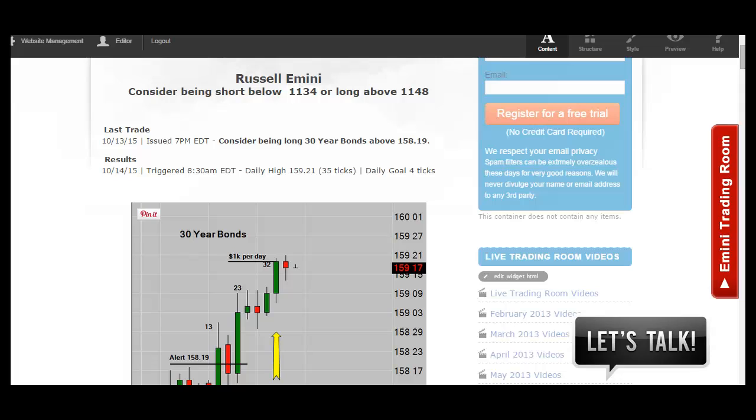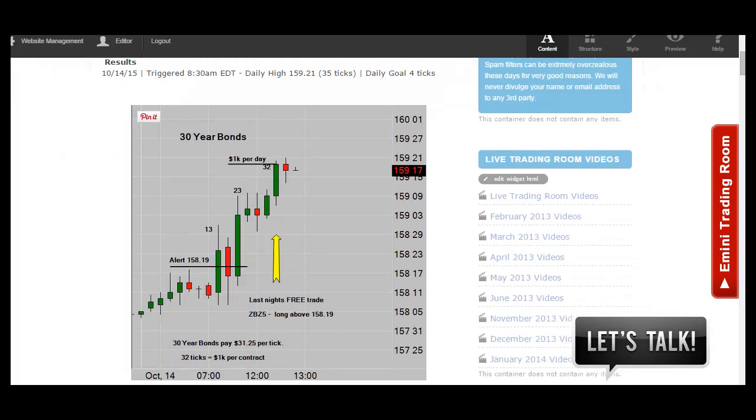The last trade before the one today was bonds, and that's recapped in the last video, so I won't spend any time on that. It did go from 158.19 all the way up to 159.819, which is 32 ticks. There's 32 ticks to a point in bonds, so that was a $1,000 per contract move.